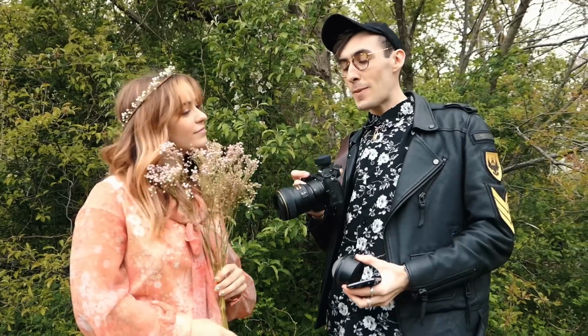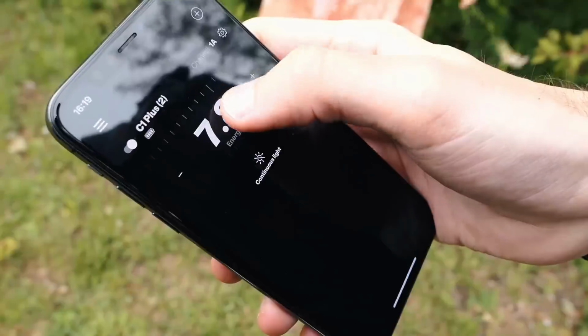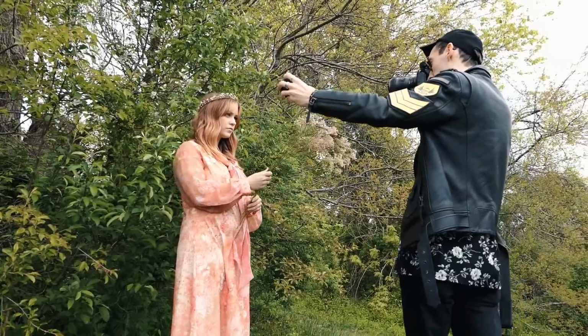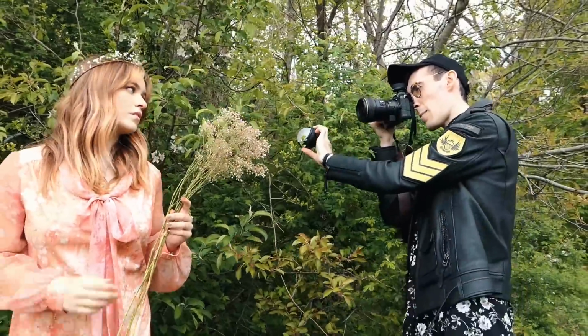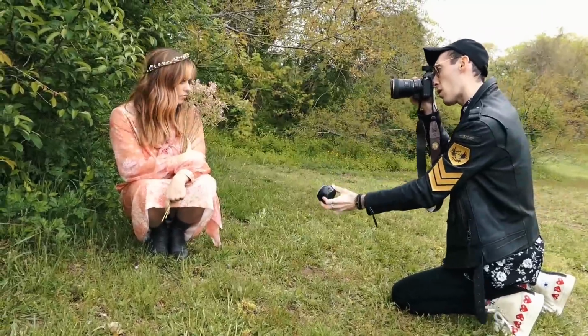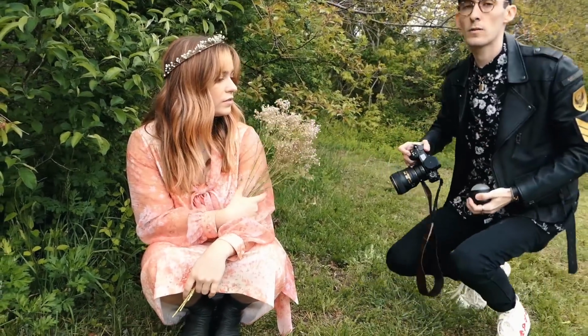So we switched on over to my DSLR for a few more photos, and we're going to change the temperature and the power through the app. Hold those out to me. Yeah, I love that. Can we do some like kind of setting? Fire so fast. Cool.